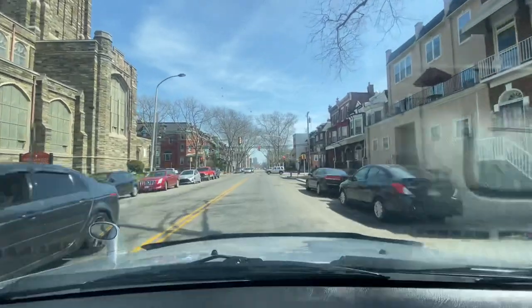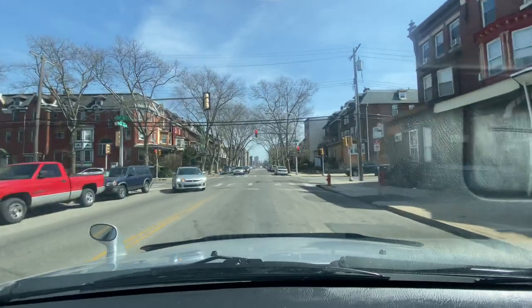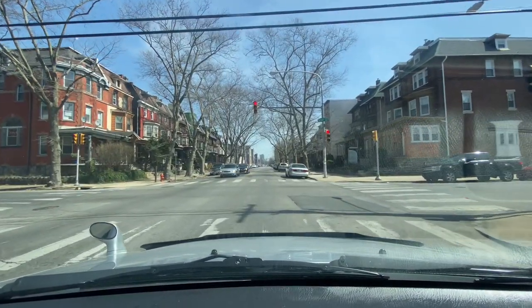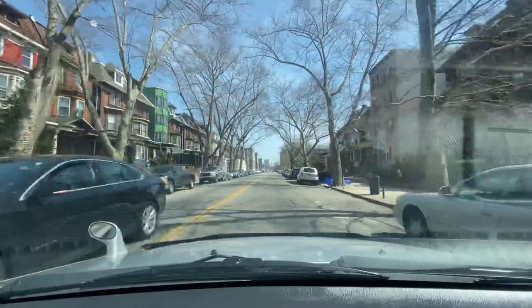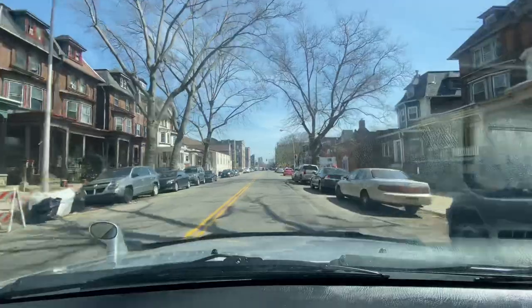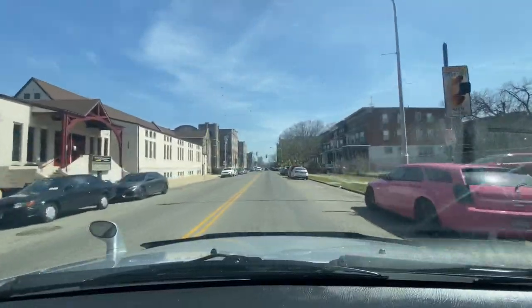All right, what I'm about to do, y'all, I'm gonna just keep going on Spruce. I'm gonna start doing left to right. Remember how we went north to south? We're gonna start going west to east. Because when we started the tour, we went up and down, north to south. We're gonna go west to east now, which is left and right.